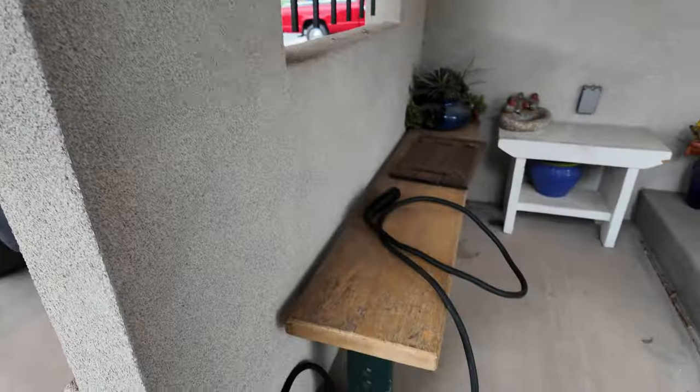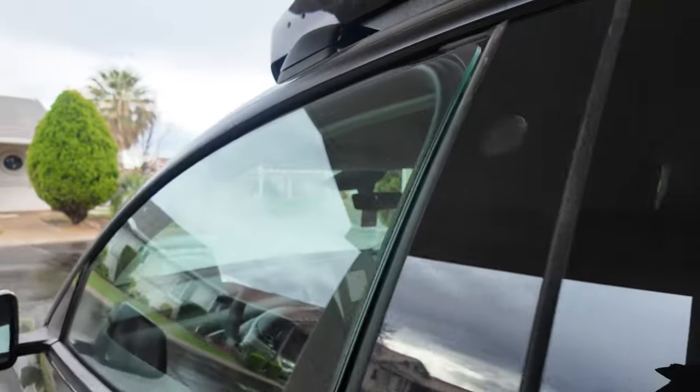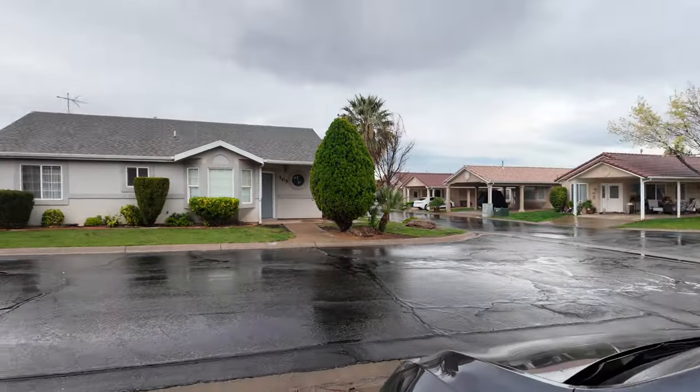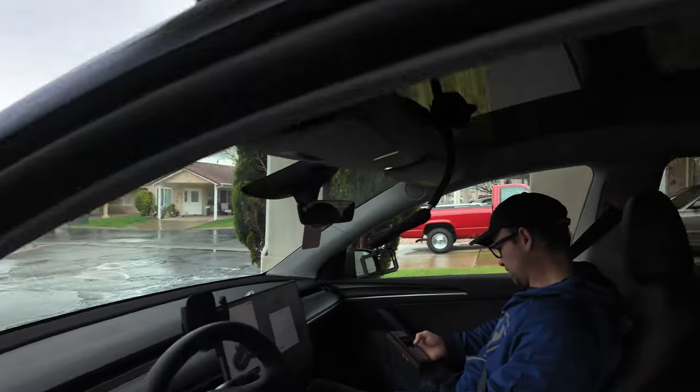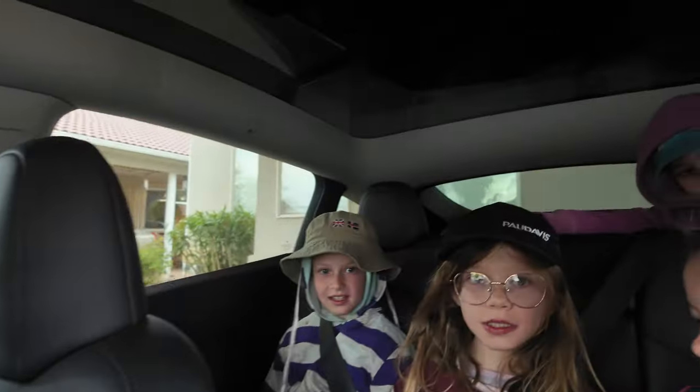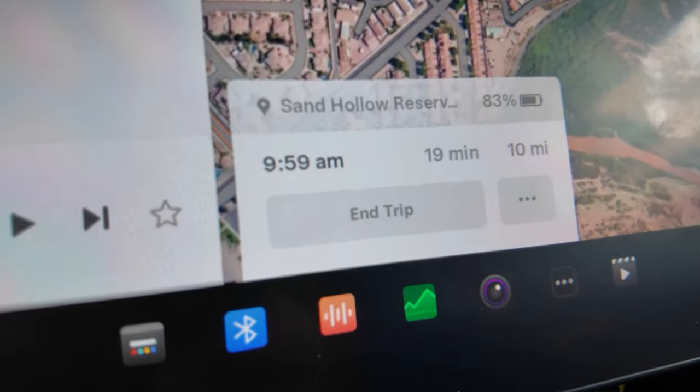I just barely unplugged our Model Y, and it's charged up to 90%, but the weather, yeah, it is raining already today, and it's gonna be wet out there. Is everybody excited for the off-road games today? Yeah! Okay. Let's go see how wet it is.